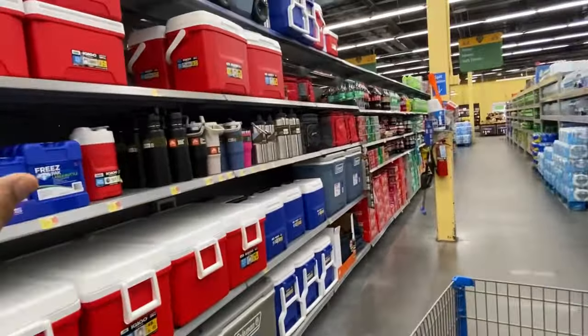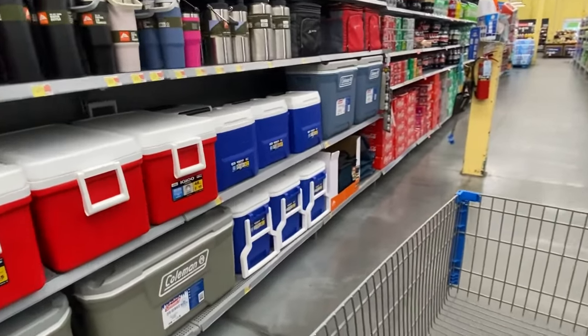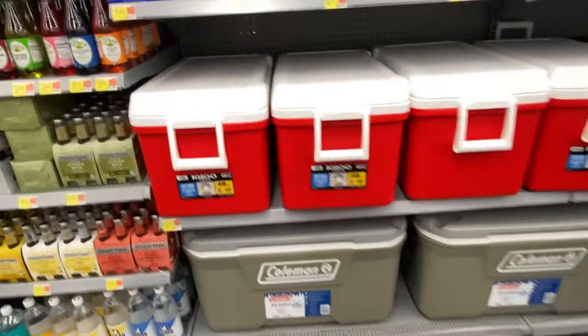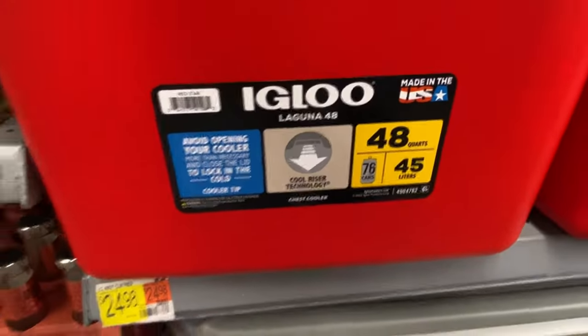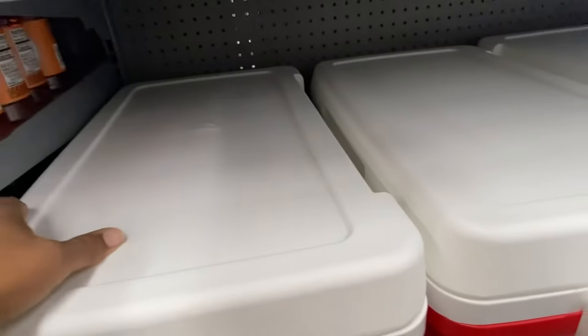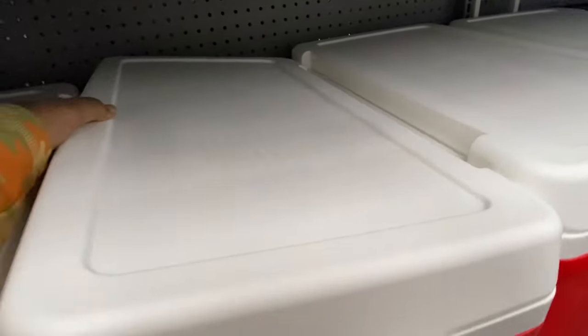See, they got some coolers over here ready for the summer or in the event. And these are pretty reasonable. $24 right here for this Igloo. It's a pretty reasonable price. I'm trying to get my finger in there without taking my finger off. Okay.